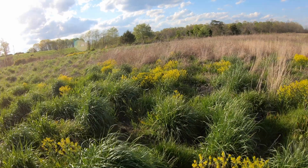A few days later, after work, Brett, Blake, and I went to the same farm. We went to a roosting area we knew and set up. It wasn't long till gobblers started popping up everywhere.